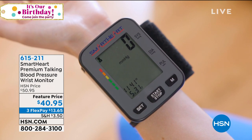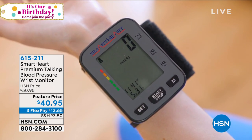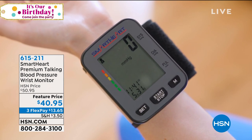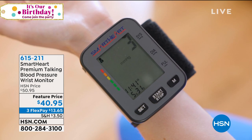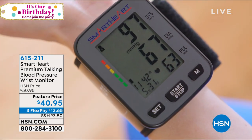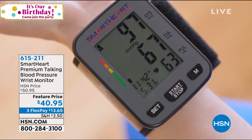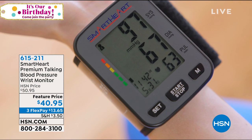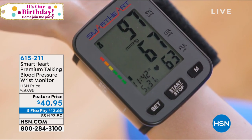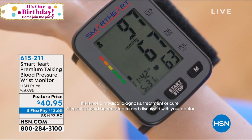Please ensure that the cuff is at the same level as your heart. Do not move and keep quiet. Now if you are ready, let's begin. Your systolic pressure is 97 millimeters of mercury. Your diastolic pressure is 67 millimeters of mercury. Your heart rate is 63 beats per minute. Your blood pressure is optimal.